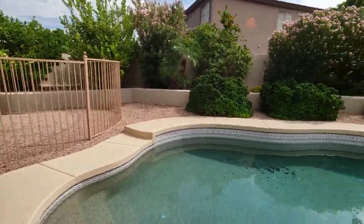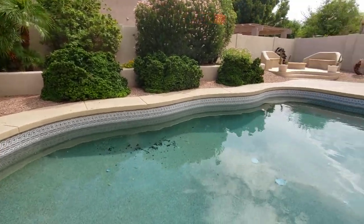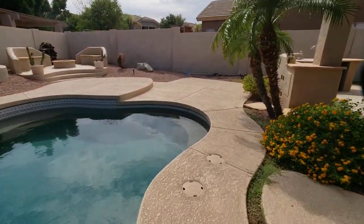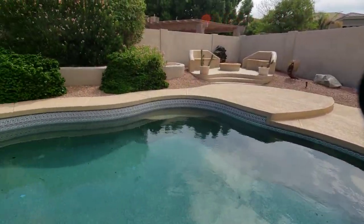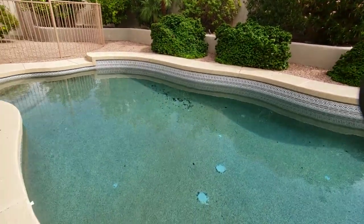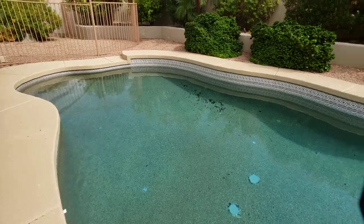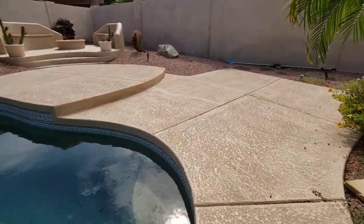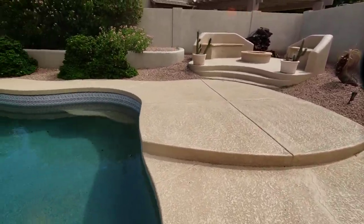And the pool looks good. PebbleTec. They have a tile water line, so it's done right. In-floor cleaning system. We've had a lot of wind, so there's a lot of debris in there just because it's been windy lately.